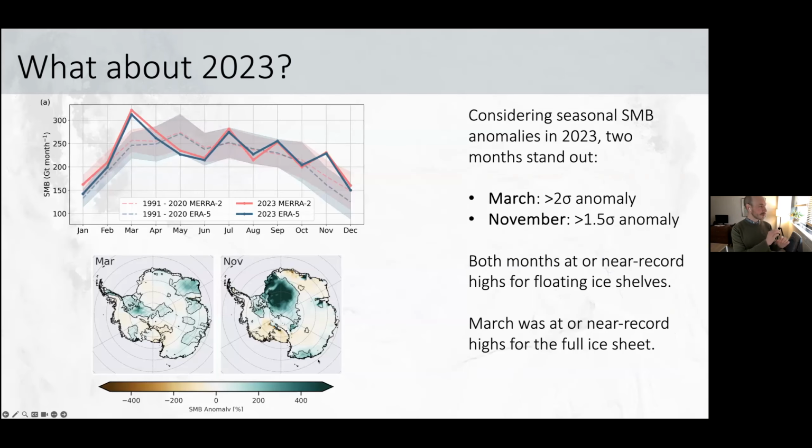So 2023 as a whole wasn't super anomalous like it was in 2022, but there were a couple months that really stood out. One of those is in March, and that's when there was a greater than 2 standard deviation anomaly in the surface mass balance. The other month here is November, where there was a slightly more reduced anomaly. That's shown here for the MERRA-2 and ERA5 reanalyses.